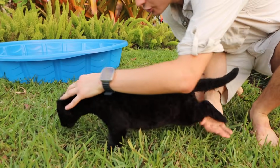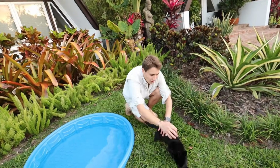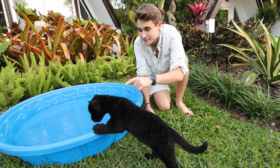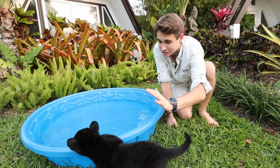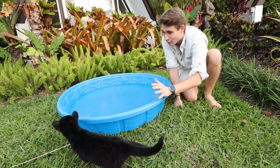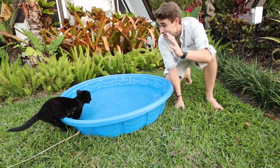Let's get in the grass. I know you wanna explore. I know you wanna get in the pool. So right now, little Noir is kind of just exploring around in the grass, and he's a little bit curious of what is inside of this pool. As you can see, I'm not even putting him in, he's actually putting his paw in himself, and this is exactly what I wanted to see. Him being curious and actually going in. I didn't even have to put him in.